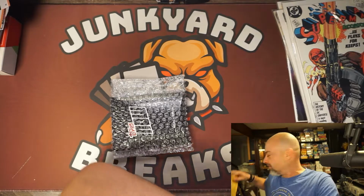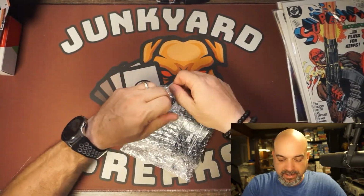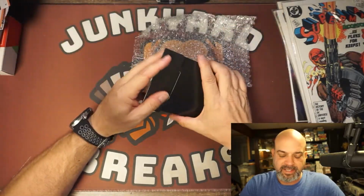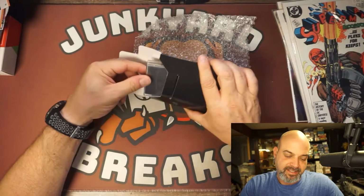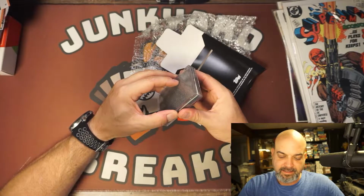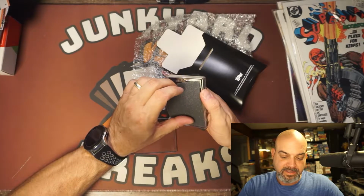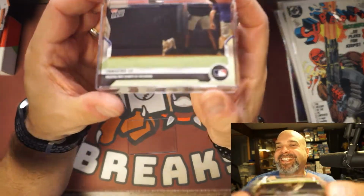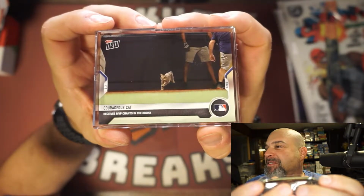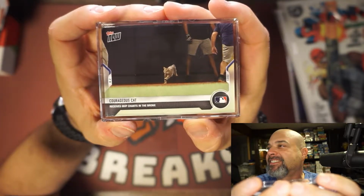Wow, this took a long time to get here. So this is a Topps Now, my first Topps Now card. I had to get this one. It's pretty funny. And Topps Now cards are only like $9.99. It's in a case. I thought these were thicker, like the Topps Project 70s. But this is the cat. There it is. The courageous cat receives MVP chance in the Bronx. That's pretty funny. So there he is, there's the cat.